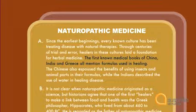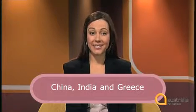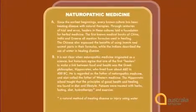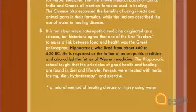The first known medical books of China, India, and Greece all mention formulas used in healing. So we can answer by writing China, India, and Greece. Let's try another short answer question. Who was the father of Western medicine? Here are the keywords. Let's scan the text. Hippocrates is the father of Western medicine.